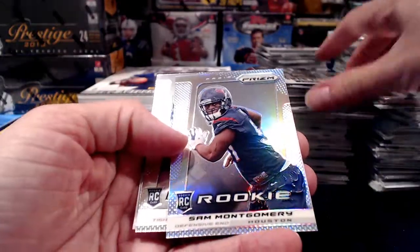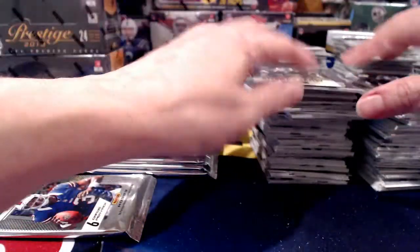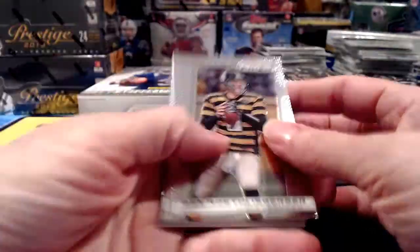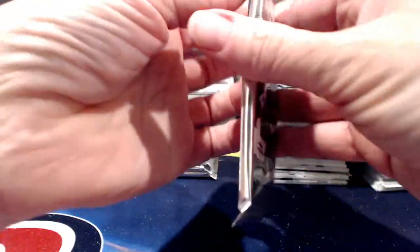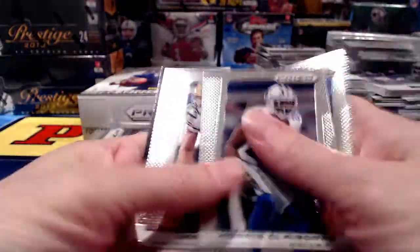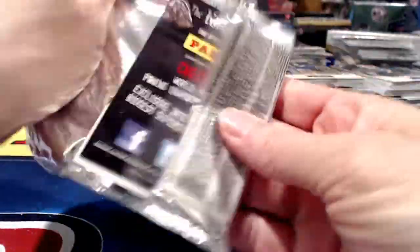Sam Montgomery, refractor for the Texans. I'm surprised we haven't seen much Eddie Lacy either. I mean, obviously we just saw the paper Eddie Lacy went by, but I haven't really seen much Eddie Lacy in here tonight either. I know, a Lacy signed refractor would be the deal, right? I mean, yeah, that would be a pretty sweet hit. The Lacy or the Le'Veon Bell, either one, signed refractor would be some money for sure.